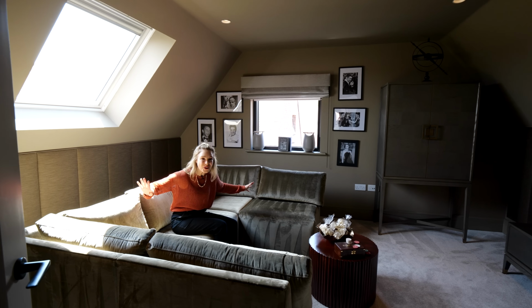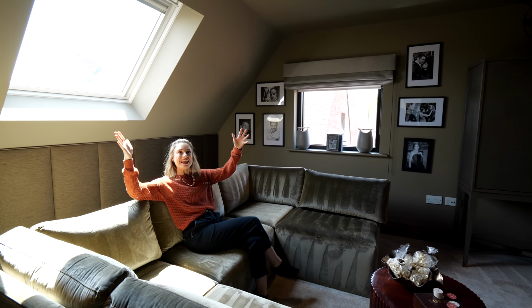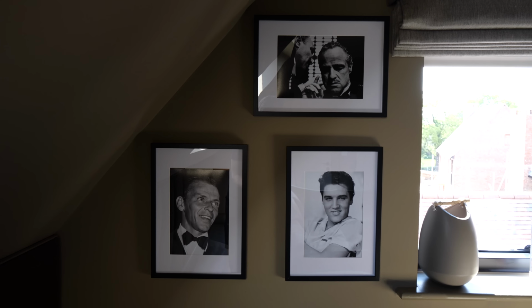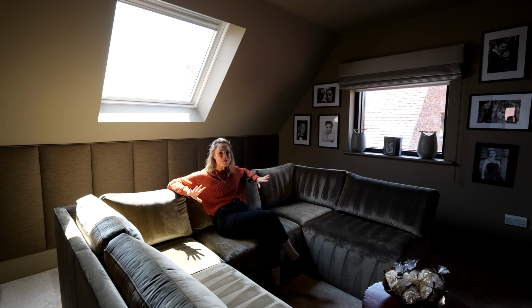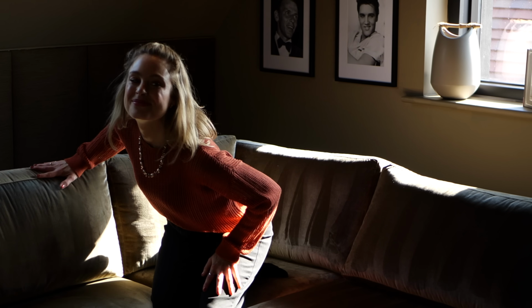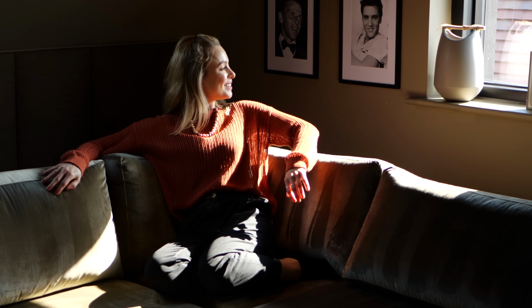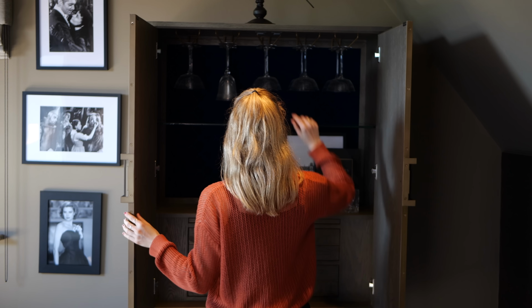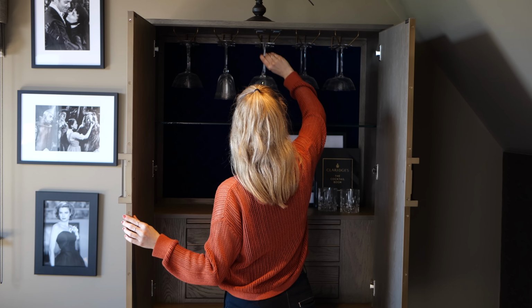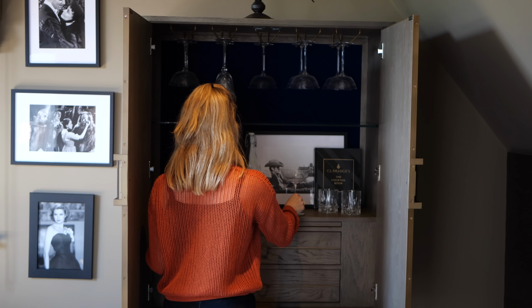You're ready to go. And I love that we're in the eaves here with these slanted walls that make it feel even more like a cave, like a den. So you could cozy up and watch a film on a Sunday afternoon with a cup of tea. Or, if you want something a little bit stronger, maybe a whiskey from your own bar. Feels very Hollywood glamour up here as well.